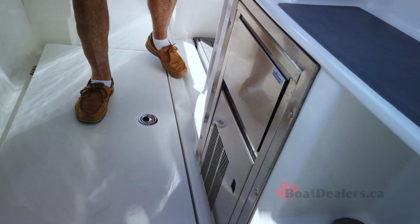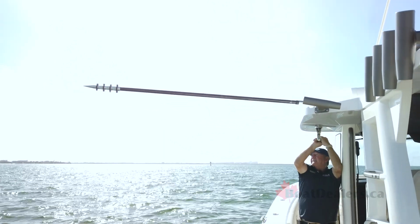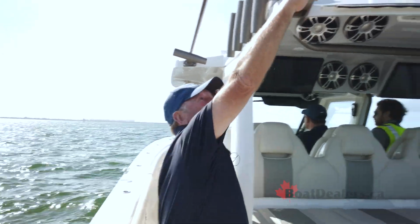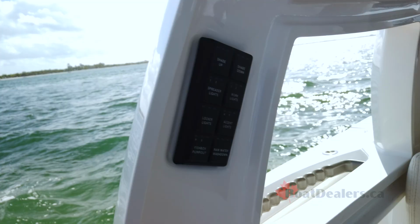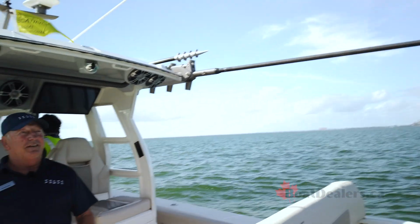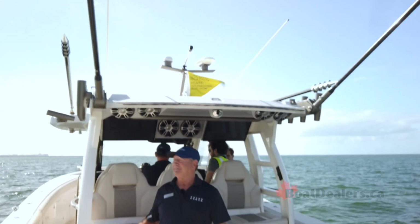We have an ice maker, so if you're out on the anchor, you can make ice. We have our outriggers to the side, lock it in position, raise and lower them. And we also have back here, we have these two poles. When you extend the poles, we have a canvas that slides over it. So if you're out on a hot day and you're fishing, you can bring the shade down, so you're out of the sun. And when you get a fish on, you raise the sunshade up. So the shade is out of your way until you get your fish to the boat.